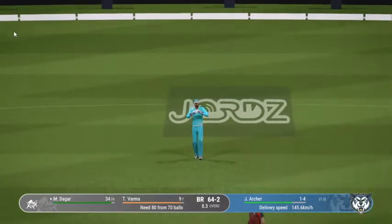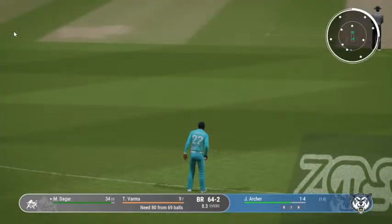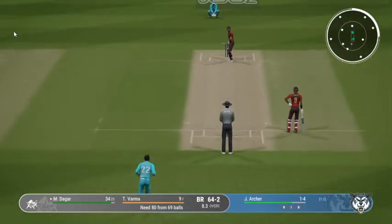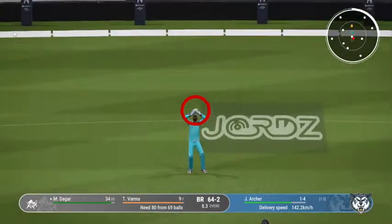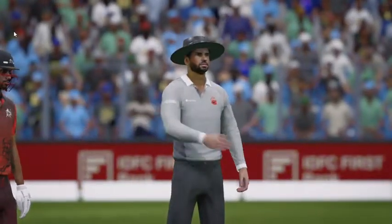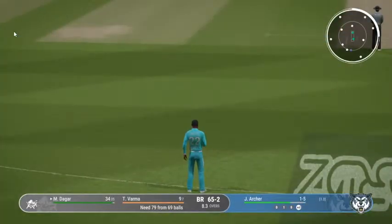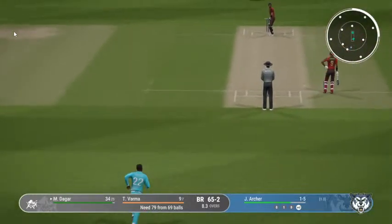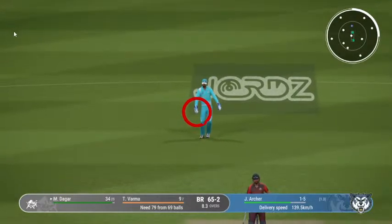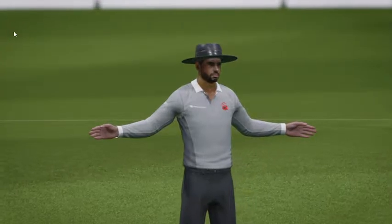No, no, no. Terrible shot. Well, dealt with that beautifully. Saw the short one and got out of the way. No more of those in this over. A little bit of wobble on that ball, as it's safely taken by the keeper. Not enough on it to entice a shot, though.